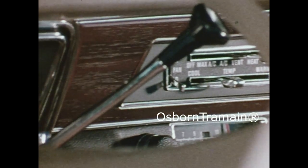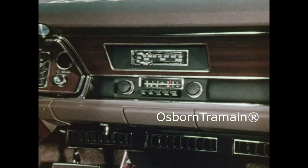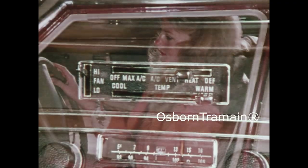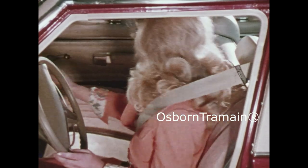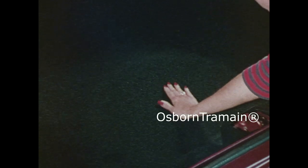This handsome simulated wood grain instrument panel uses gauges for alternator and engine temperature. And when you turn on the heater, you get quick, hot heat. 14% more heat than last year's cars. The seatbelt system is improved. A vehicle-sensitive inertia reel holds you tight only in severe vehicle stops. Plenty of room for luggage, and it's carpeted in the Brougham.